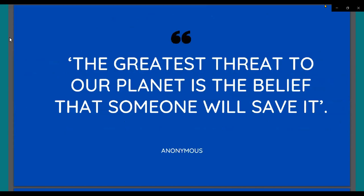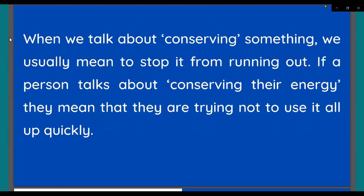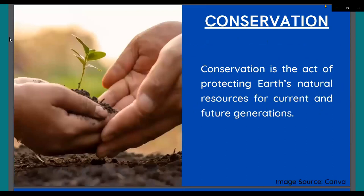There's a quote that goes thus: the greatest threat to our planet is the belief that someone will save it. Well, I believe saving our planet starts with you and I. This leads us to conservation. When we talk about conserving something, we usually mean to stop it from running out. For instance, if I say I want to conserve my energy, I mean I'm trying not to use up all my energy quickly. This also applies to the planet. Conserving is the act of protecting the earth's natural resources for current and future generations.